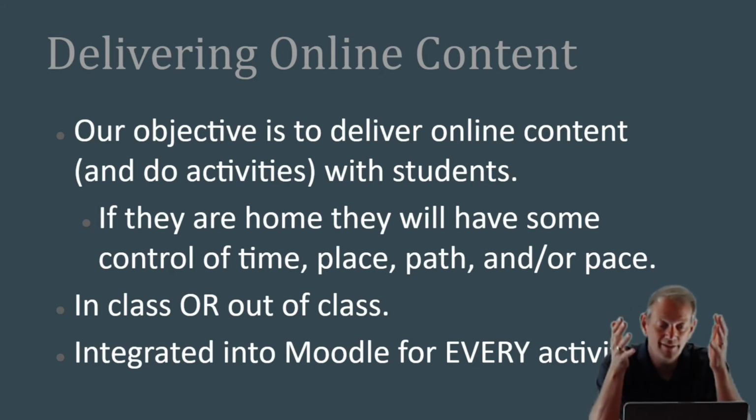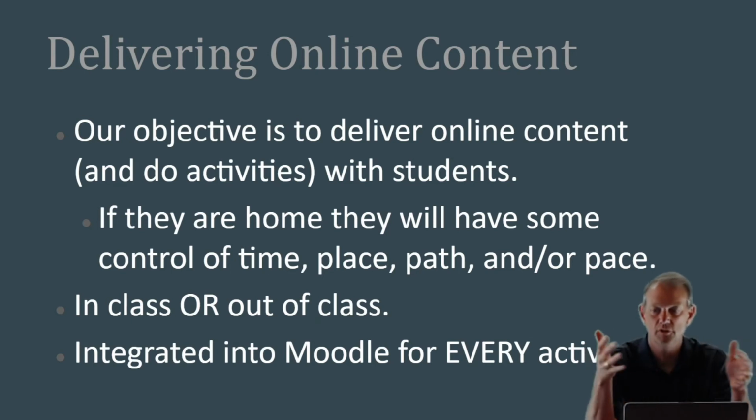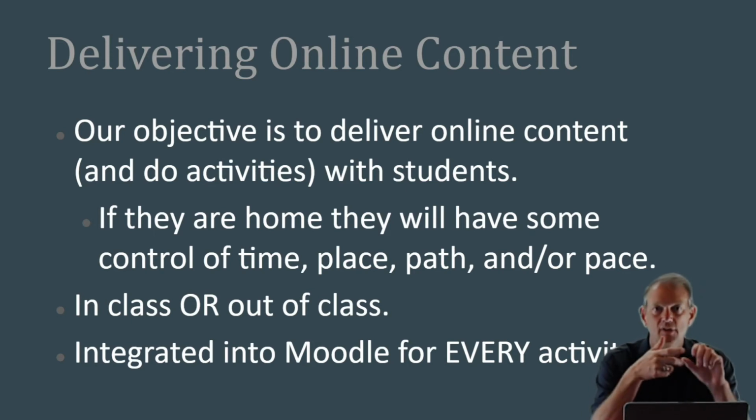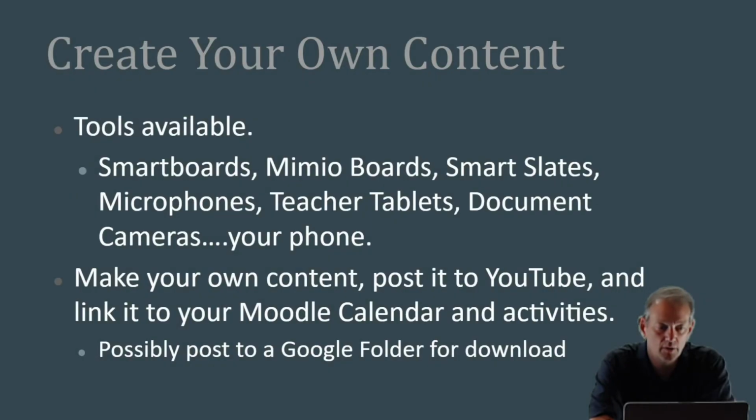So anyways, you can integrate that content into any activity in Moodle that you use. You can have them take a quiz while they're doing a video. You can have it be a written assignment, an activity, anything that you can do in Moodle, you can inject instruction into with a video for that as well.